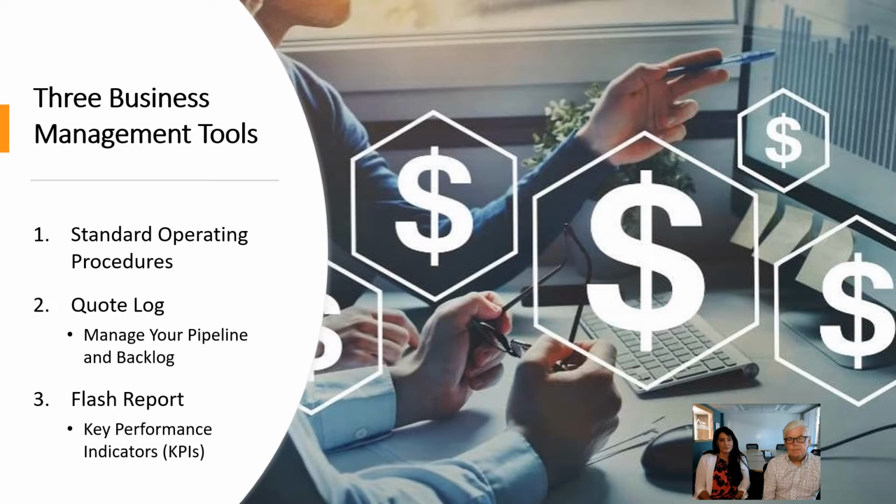So over the years, Project Solutions has identified 3 business management tools that are really critical, whether your business is small and you're just starting out or whether you've grown quite a bit. They are, first, the standard operating procedures to make sure that there's good SOPs in place. Also, a quote log is critical, how it helps you manage your pipeline and backlog, and then also the flash report and how your key performance indicators feed into that and give you a dashboard view of the information that is critical to operating your business.